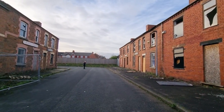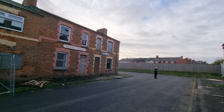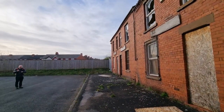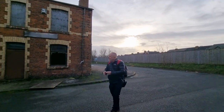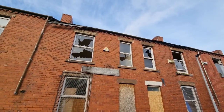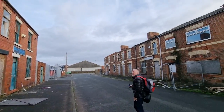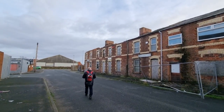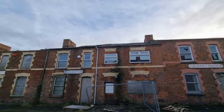Right, well, what I think we'll do, we'll drop into this house here and see if anyone's home. Should we go in there? Yeah, I got to start. It's quite windy, isn't it? That side's the one with no roofs, where they said it was a fire. That one's got fairly modern windows in it.